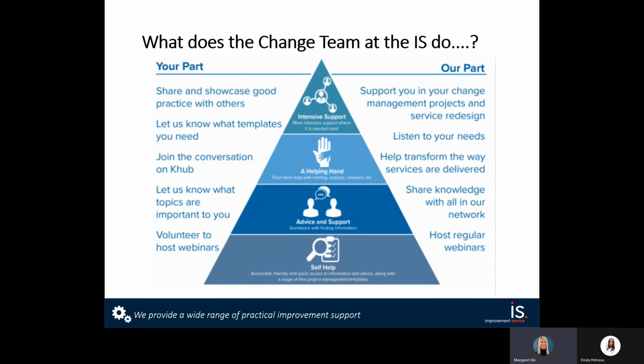The bottom level is very much light touch, so it's self-help, really, information that can be accessed fairly quickly. We have videos and guides, so this is where the Change Management Toolkit series would fit. We also have various tools and templates for project management, and we have a business analysis toolkit as well.